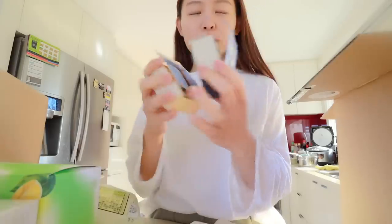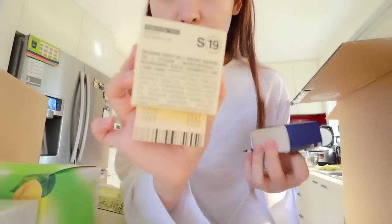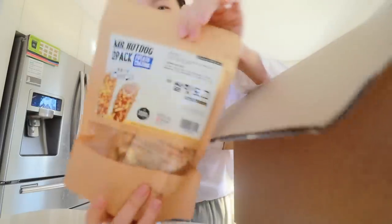I also picked up two of their soaps. This one is a face soap and this one is a hair soap. So it's pretty much like shampoo, but just in the form of a block of soap, which is pretty cool. Let's open this box up. I already know what I want for lunch.